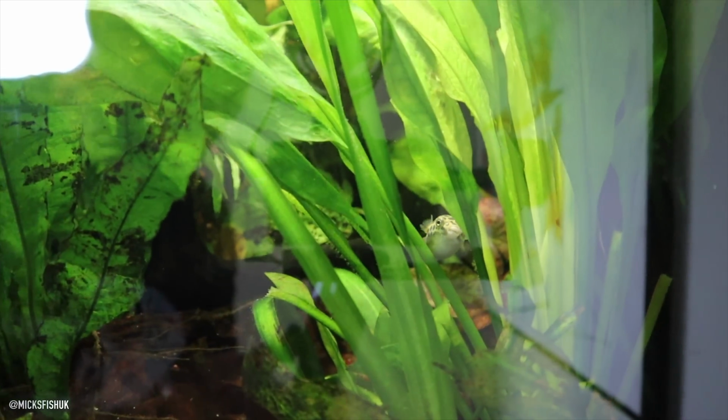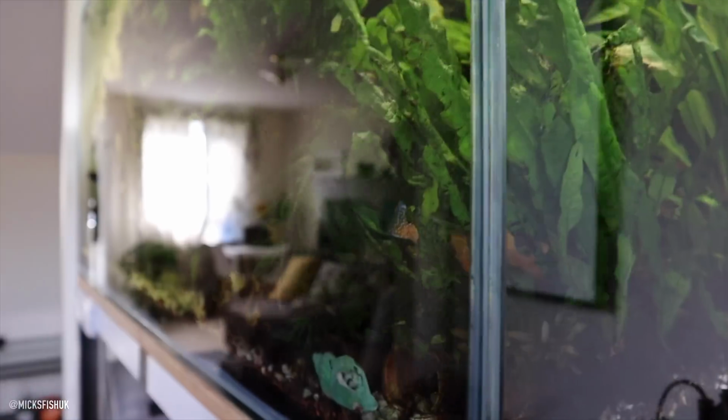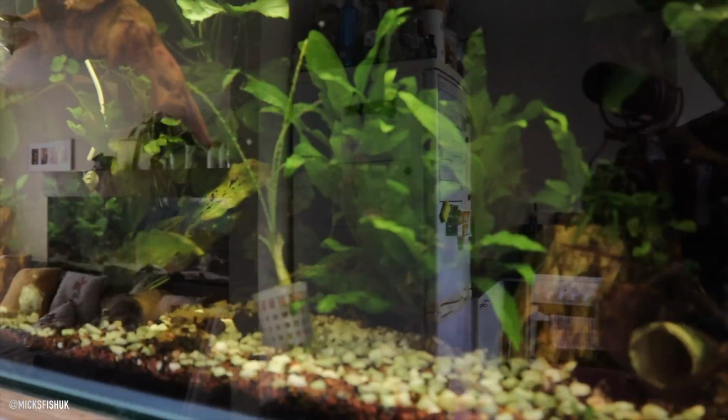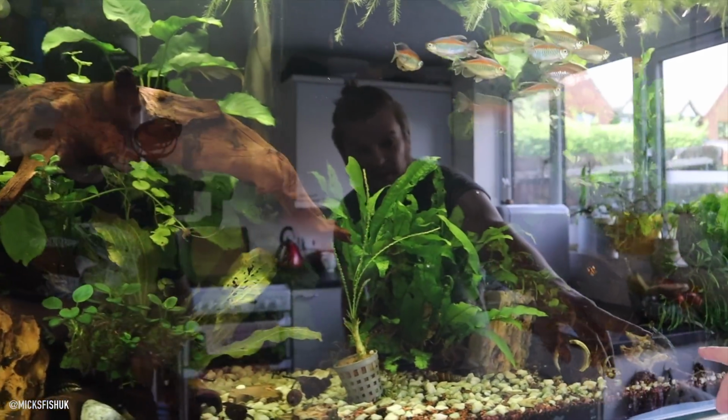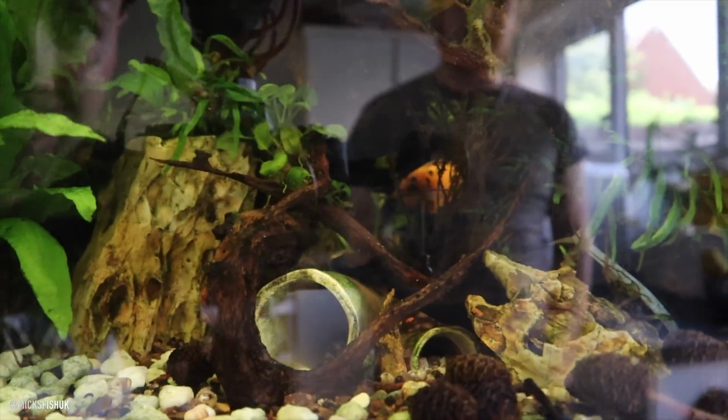And then there's also an African knife in there. You went to see a guy with like 30 of them, didn't you? Recently? Yeah, a tunnel tank. That's it. So there's one of them in there as well. But he always hides under the back. You might be able to see him in there.